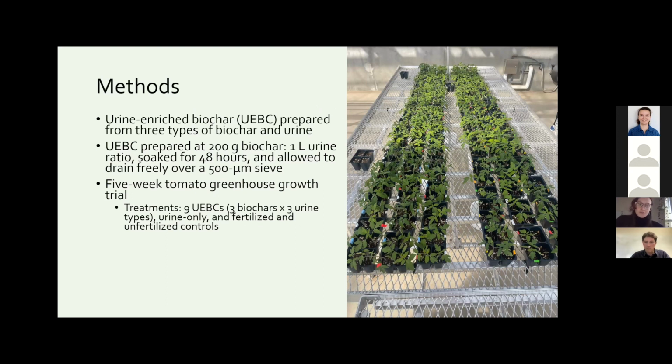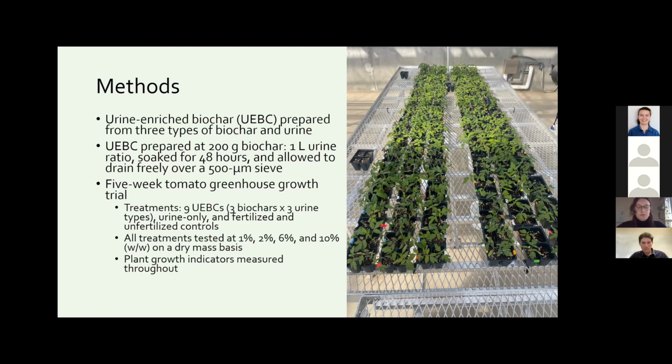So we used those 9 different urine-enriched biochars from the 3 biochars and 3 urines, all different combinations. We also had a urine-only treatment applied at equivalent volumes as would be present in that urine-enriched biochar, and fertilized and unfertilized controls. Everything but the controls was tested at 4 different application rates on a dry mass basis. Plant growth indicators were measured throughout, and the dry above and below ground biomass weight and carbon and nitrogen content of that plant tissue was analyzed at the end.